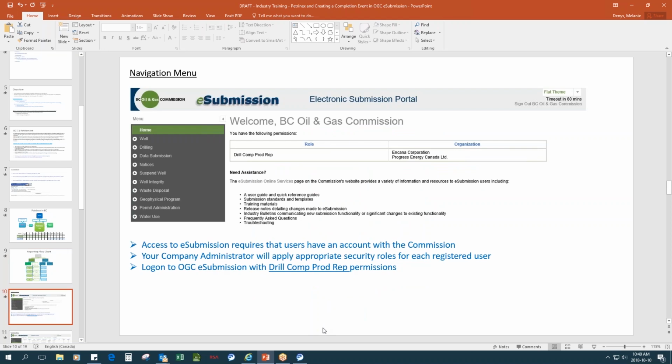So the navigation menu for the eSubmission portal, this is the process that you will go through for creating a new completion event. I want to point out first that you must have access, or your access to eSubmission is required. You require that you have an account with the Commission first.